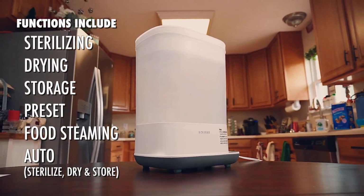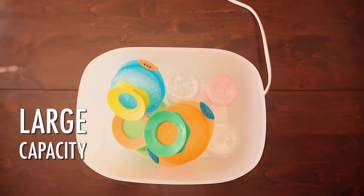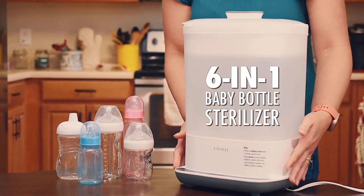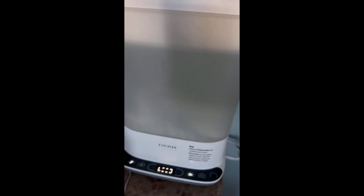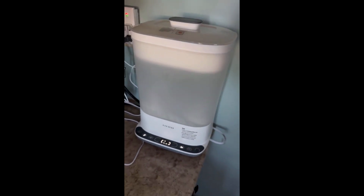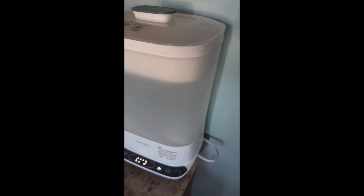For those late-night feeding sessions, this feature proves invaluable. Simply load everything at once and let it work its magic. The automated functionality streamlines the entire process. One button press initiates a complete cycle of sterilizing, drying, and storage. Within approximately 30 minutes, you'll have clean, sanitized bottles ready for use.